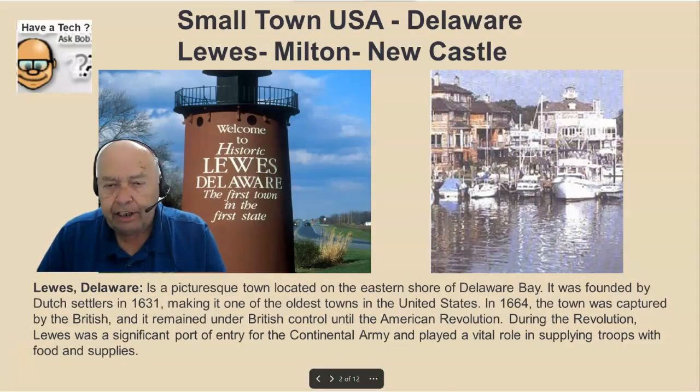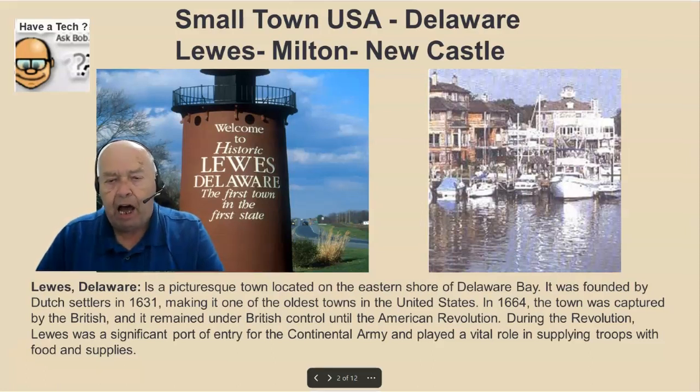Lewes, Delaware, is a picturesque town located in the eastern shore of Delaware Bay. It was founded by Dutch settlers back in 1631, which makes it one of the oldest towns in the United States. In 1664, the town was captured by the British, and it remained under British control until the American Revolution. During the Revolution, Lewes was a significant port of entry for the Continental Army and played a vital role in supplying troops with food and supplies.